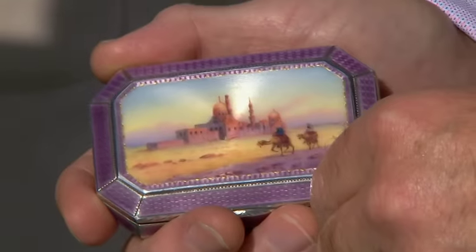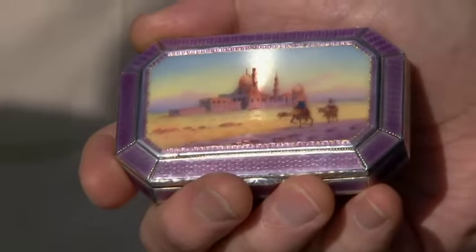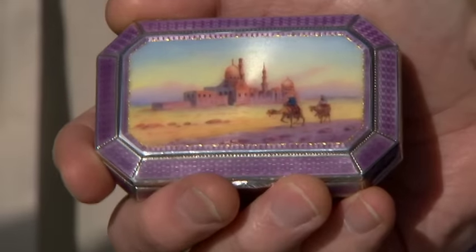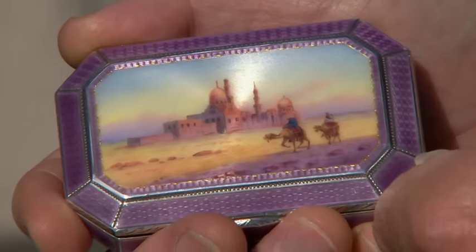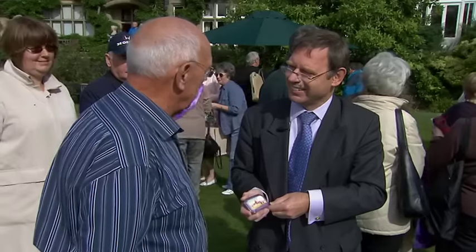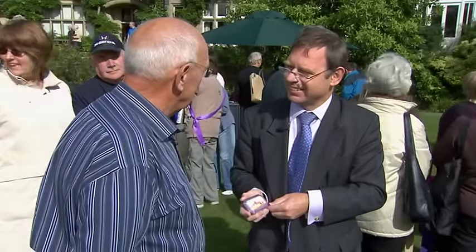We get an awful lot of boxes, all different types, all different materials brought along to the roadshow, but seldom one as nice and as pretty as this. Can you tell me anything about its history? Well, about 20 years ago, an aunt of mine died, and I was clearing the house out, and that appeared, and I put it in a plastic bag and brought it home. But I do believe that she had been a lady's maid, and that she travelled widely between London and New York, and possibly further afield with the family she was working with.